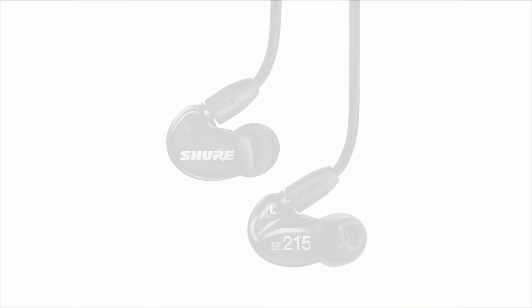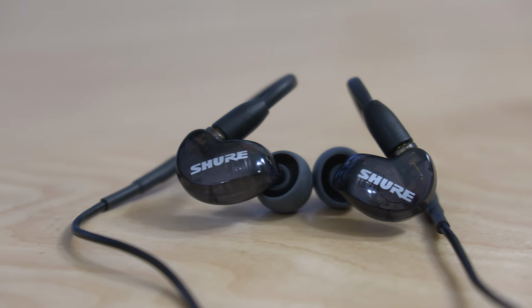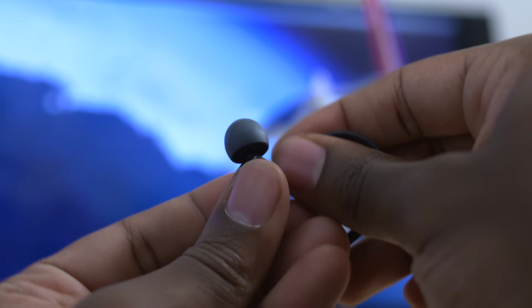They come with a pretty sizable assortment of ear tips so you can get the perfect fit for your ear. You can find them in this see-through black or clear design, and I personally think the black looks pretty good. My only complaint with the design on these is that sometimes it gets pretty confusing as to which side goes in your ear due to the rotatable cables. However, those rotatable cables are a huge bonus.